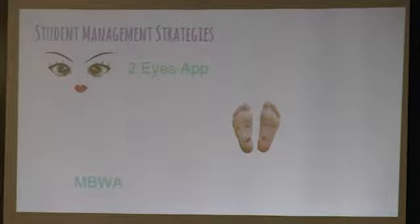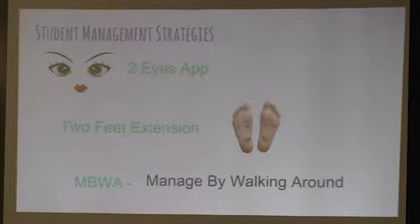The second one is the 2 feet extension. Okay, it's a great extension. Because not only does it keep your kids on task, but it's part of the wellness program because you're walking around. You're not staying up front. You're not standing in the same place nonstop. And the last one, MBWA, management by walking around. Okay, which is a lot like the 2 feet extension. Those are the strategies that I push to begin with because I hear it all the time.